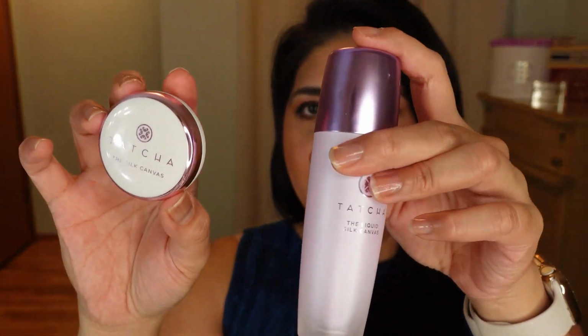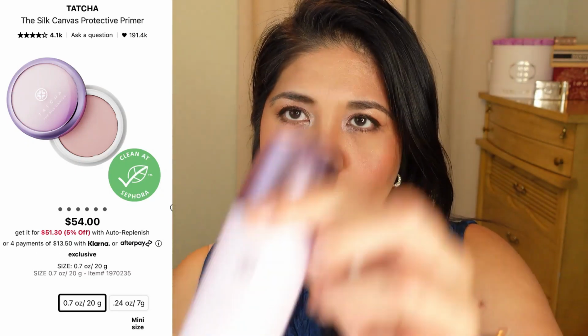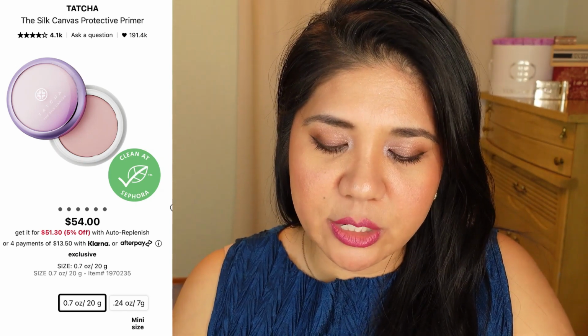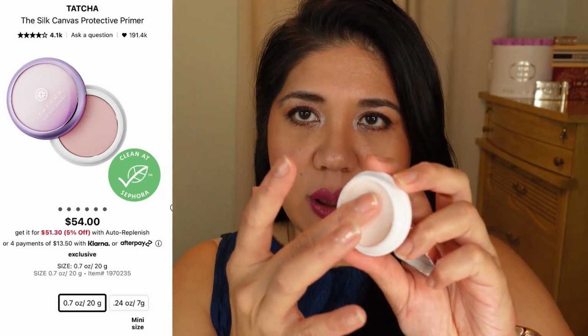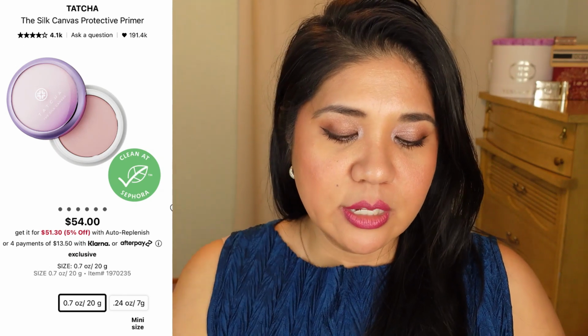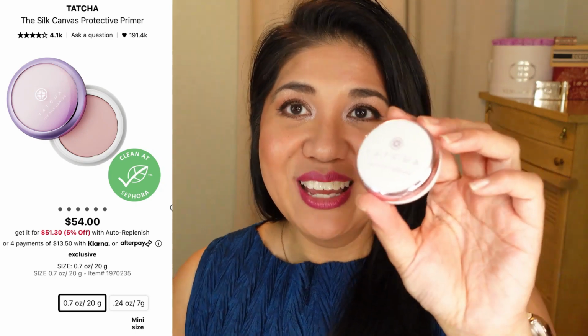And when I feel like I have a lot of pores, I'm kind of extra, and then I'll go into this Tatcha Silk Canvas, which is supposed to be a putty version, a creamier, balmy version of the liquid one. I do prefer the liquid one on a daily basis just because it's easier. But on days where I want a really blurred effect, I'll be extra, use this balm, and then put that over my pores. I get my pores mostly here and here. So I just love these products, and if I ran out of this today, I would definitely get these tomorrow.